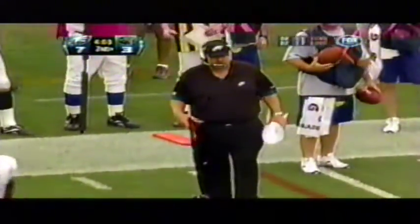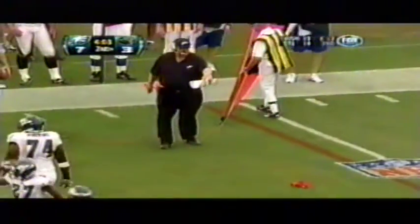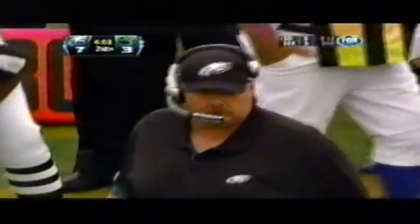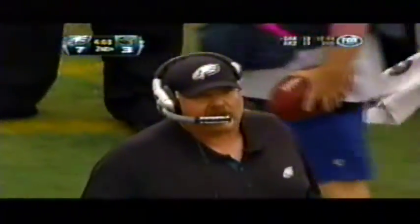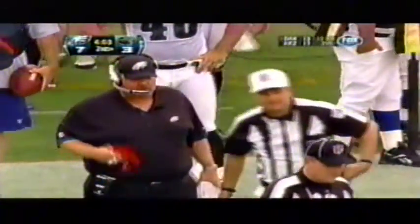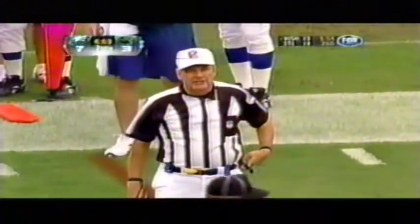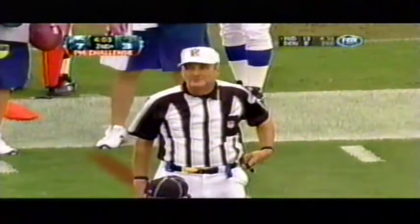And you said Andy Reid didn't like the spot. He's got that challenge flag ready to go. And you can challenge the spot of the ball. There it goes. And Reid pointing out, there's the flag. He goes with a little underhand toss, a little bocce ball toss on that flag. Philadelphia is challenging the ruling on the field of short on the line to gain.